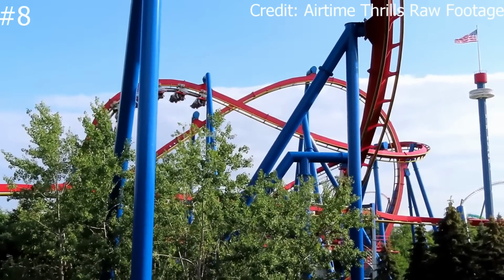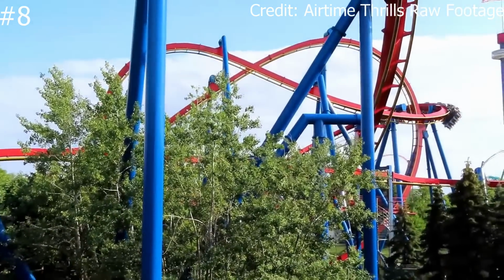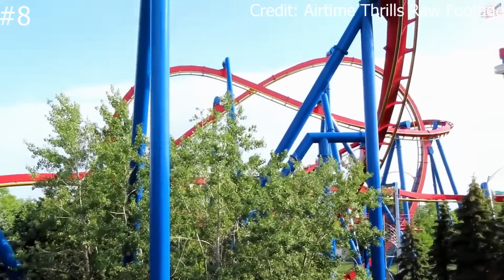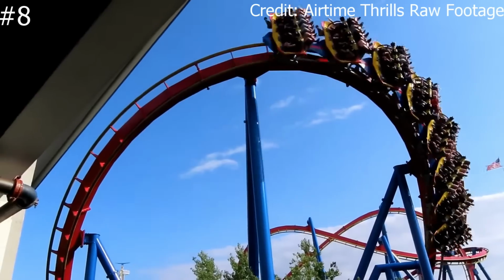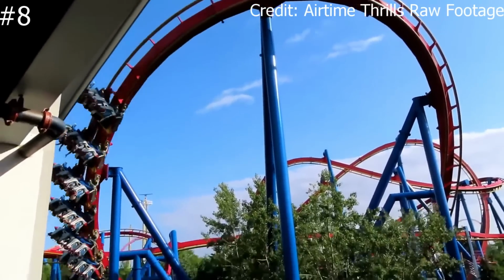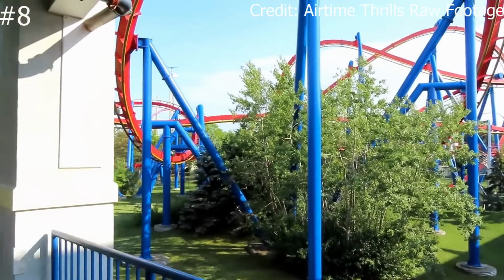The pretzel loop is intense and easily the best moment on the ride. Other than that and the first drop, the ride kind of just meanders around for me. The purpose of the ride though is to make you feel like you are Superman and flying, which it does accomplish. I just wanted a little more intensity here compared to what I was given, but I do enjoy it every time I get a ride.